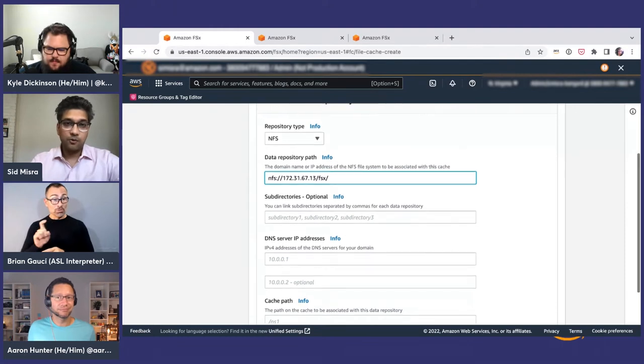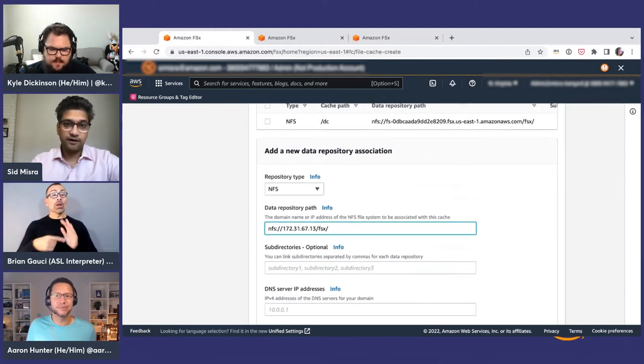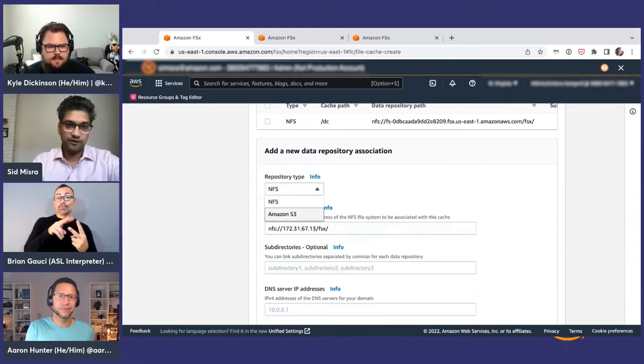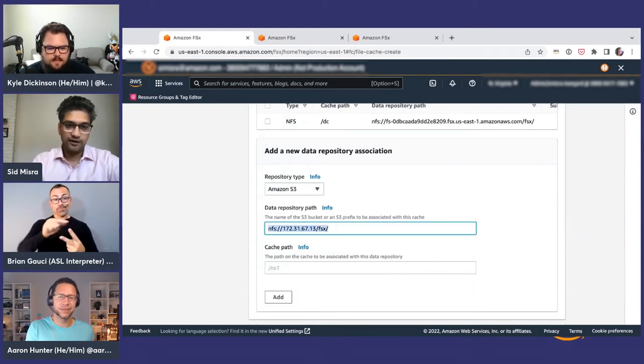So what I'm showing you and what we've been talking about so far is how to link on-premises data sets and NFS data sets. But you can actually link S3 data sets. On a single cache, you could link either S3 or NFS. So I'm going to do NFS for this demo, but you can certainly link S3 buckets or prefixes to the cache by supplying an S3 bucket name here.